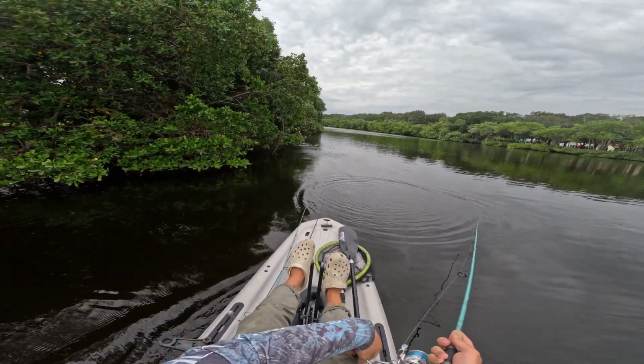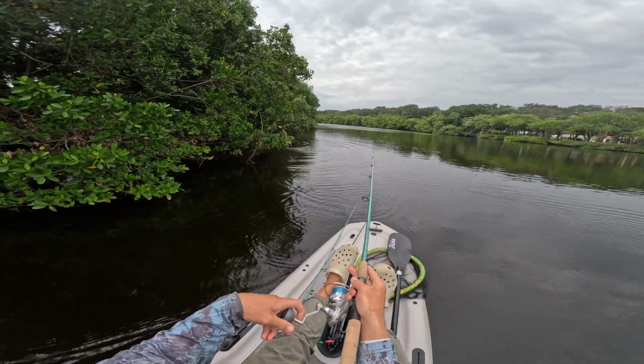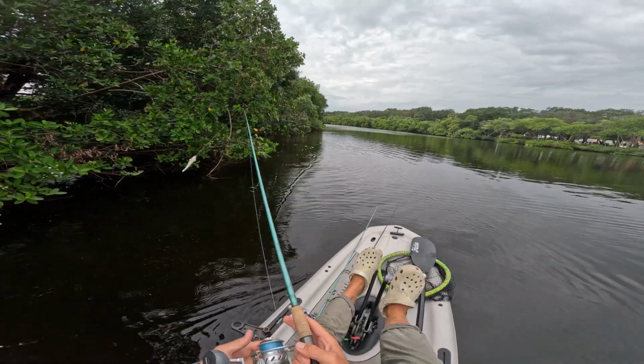Oh, that was a giant snook. That was a giant. Just missed it. That was a monster.